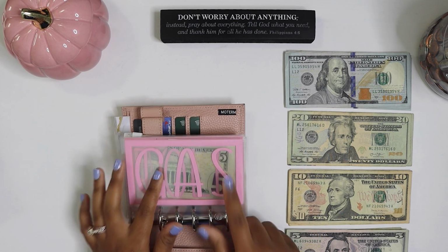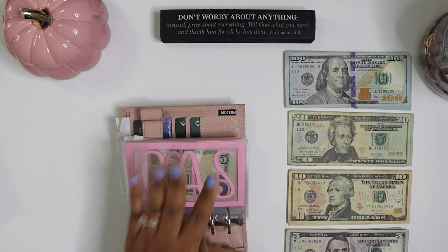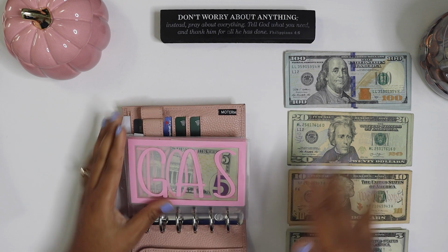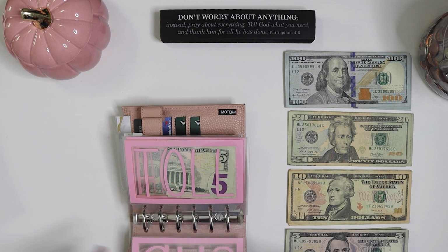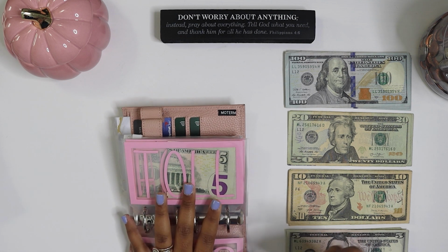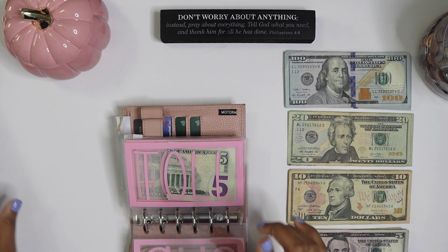So we're gonna get our envelope out and we are going to be stuffing the motorhome. So gas, y'all, it's been late. I already spent it. I had to fill up my tank. I put $50 in gas, so that accounts for the $50. I do not have it out here because, like I said, I had to get gas so I could get to work. So $50 went into gas. I spent that. Have a full tank now.